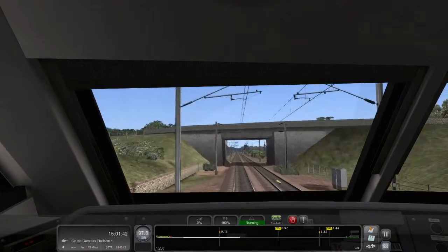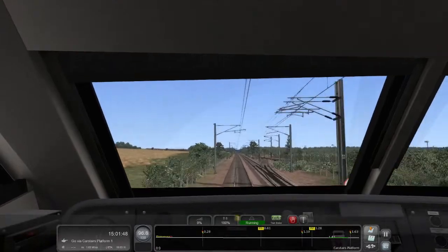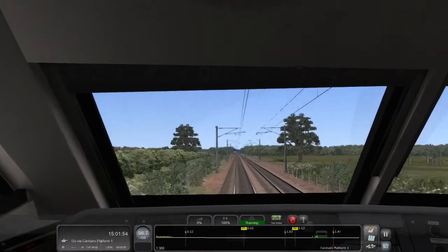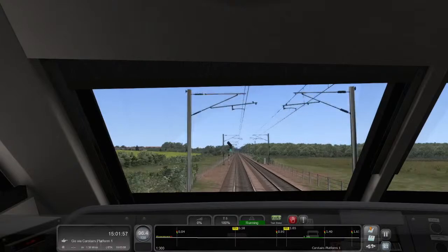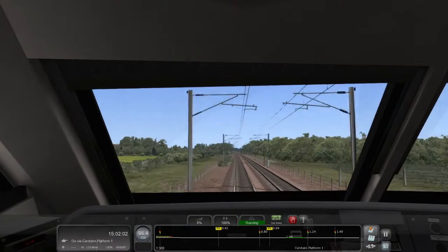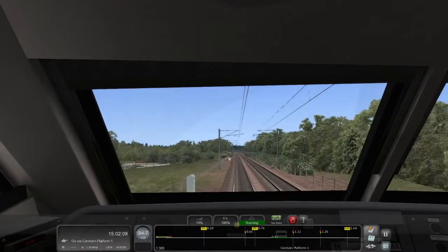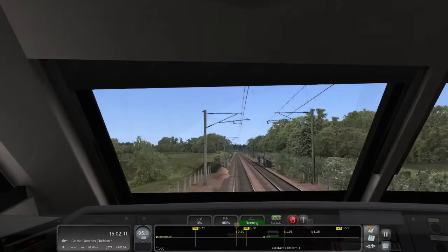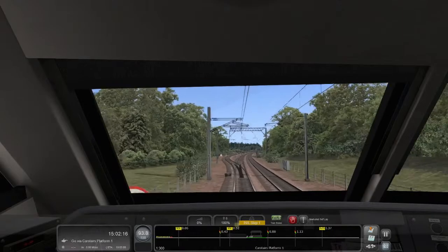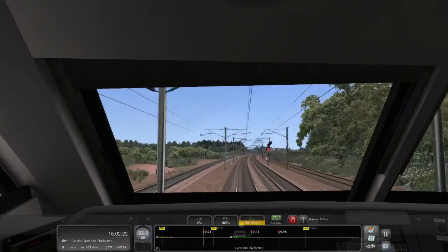Well, I need to slow down because I've got a red signal, even though the next signal up ahead is green after this one. So I need to slow down to 10 miles an hour so I don't want the TPWS to go off. I think that's what it's called. TPWS, I think, is simulated on the London-Brighton route, so if you go past a red signal in standard scenario mode at over 2 miles an hour, then the emergency brakes will trip. I've done mine for a timetable.